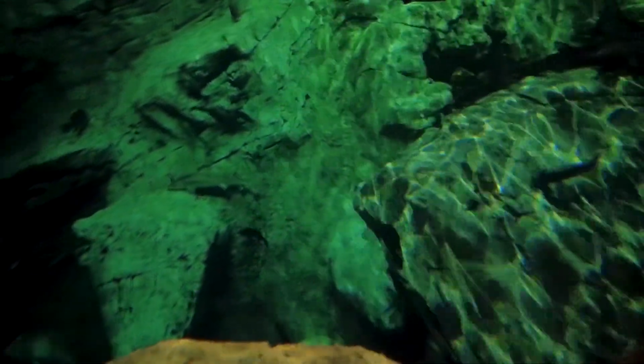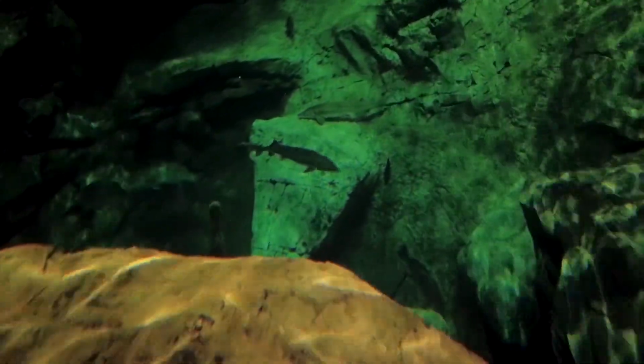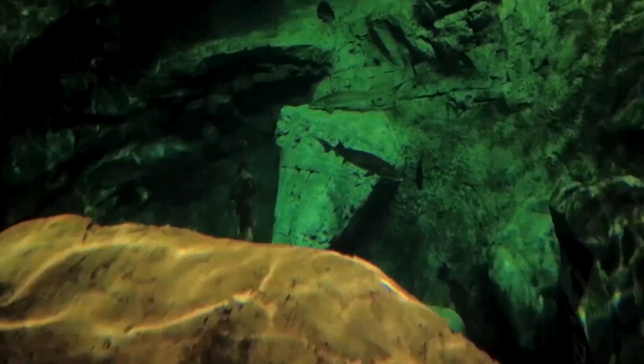We got to peek beneath the surface of local rivers and streams to see some paddlefish, sturgeon, bass, and even more gar. Although we didn't get to see it this time, we were told that we may get to see one of the divers feeding the fish. I guess we'll just have to come back and see that another time.